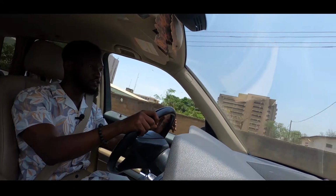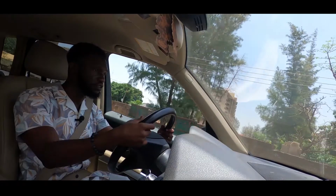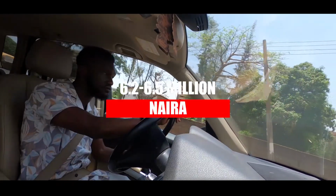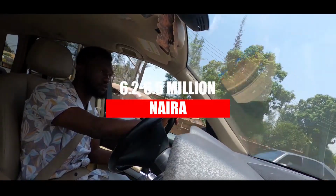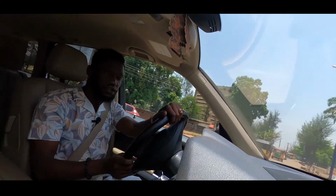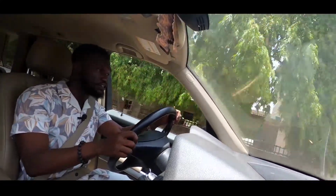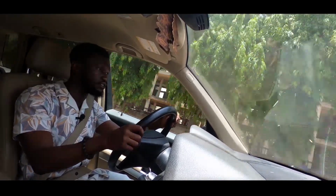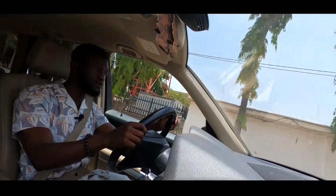As at 2021, that was last year, September, this was going for 6.2 to 6.5 million naira, depending on how neat it was. This, I got it with 68,000 miles on the clock. In the used car world, that's decent. Still has a lot of life left in it. Engine purrs quietly.